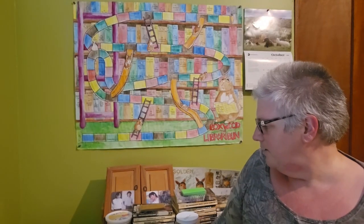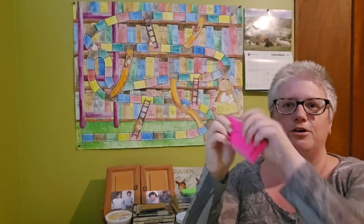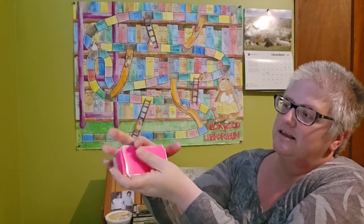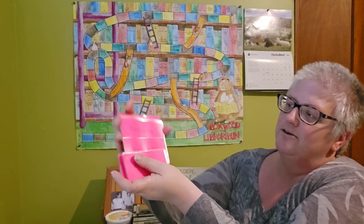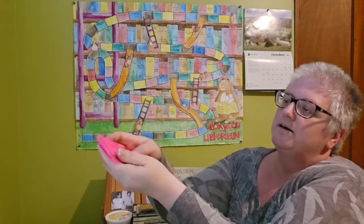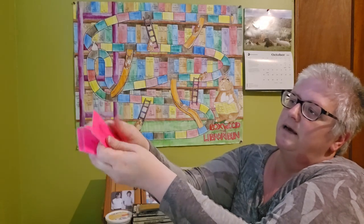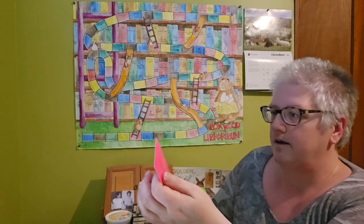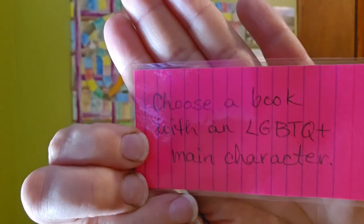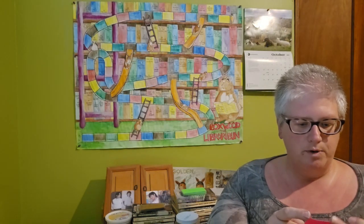So a pink card is our Bun Venture cards. Bun Ventures are the ones that have to do with the plot and things like that. Plot, setting, going on a bun venture to a location. So let's just shuffle them up, cut the deck, pick one, show you guys. Hopefully it focuses. Choose a book with an LGBTQ plus main character.